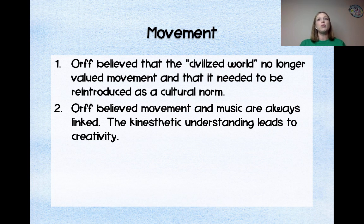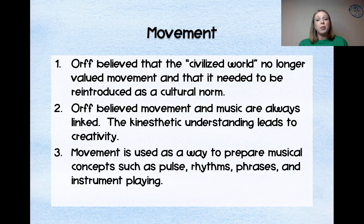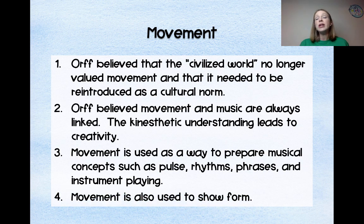So them being able to move and find different ways to move can even translate into how they think about music. Movement is used as a way to prepare musical concepts such as pulse, rhythms, phrases, and instrument playing. Movement is also used to show form. If you ever see spots where kids are just creating a section, it's kind of their way of improvising and creating something for movement so that they can learn more about form.